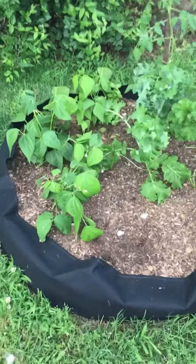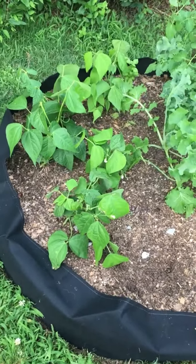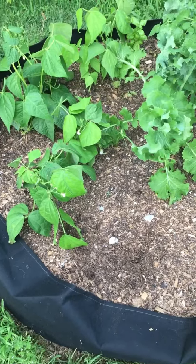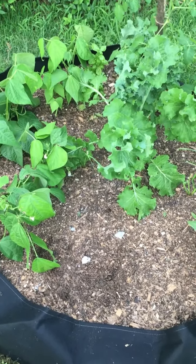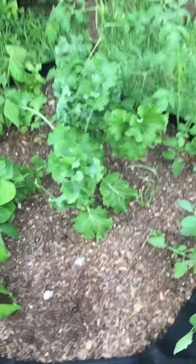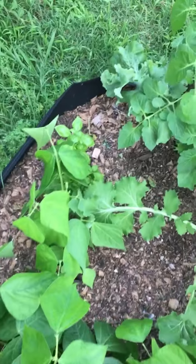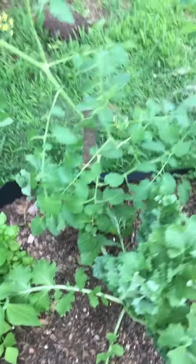So these beds are going crazy right now. My beans are doing a lot better. I had some issues, had to pull a few of them out. They were the asparagus beans, for some reason just kept getting eaten up by bugs. But these are doing really well. I got some more kale in this bed, imagine that. Several different beans. There's some basil hiding under there.